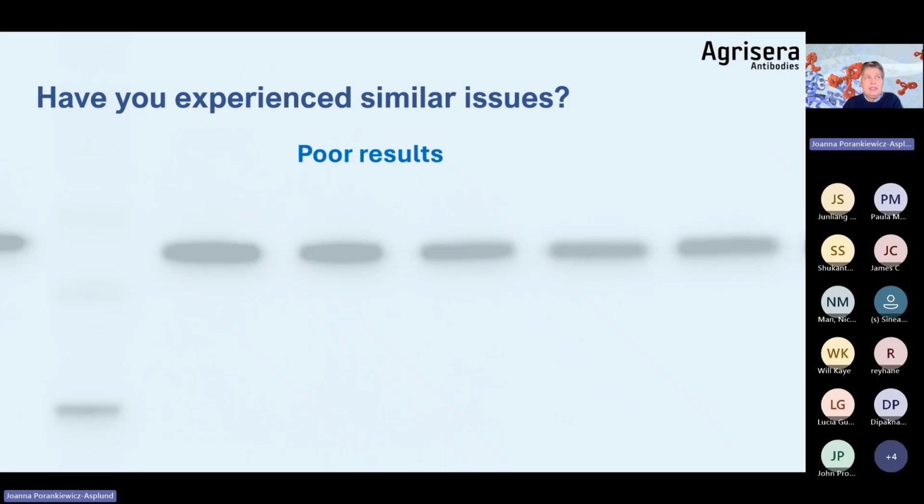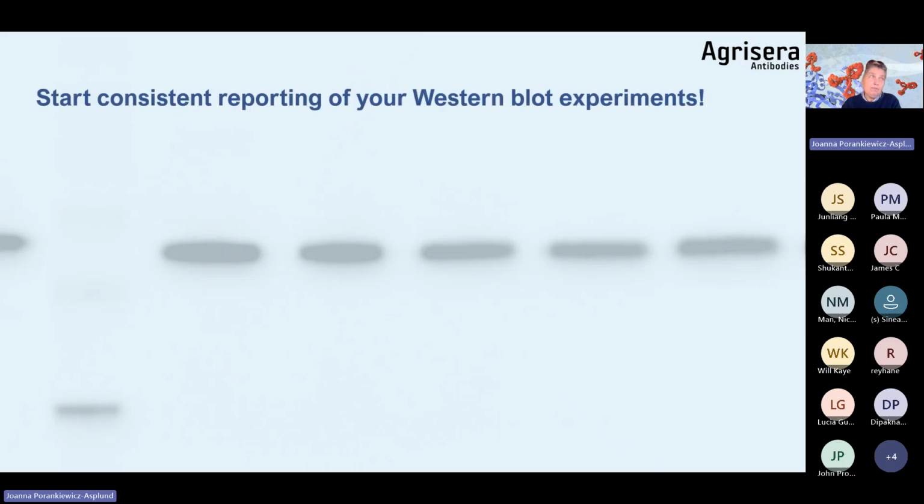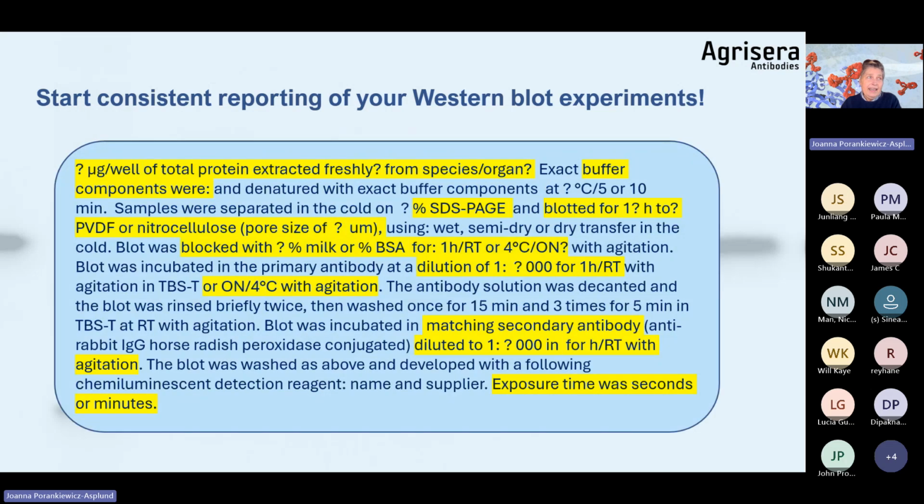So have you experienced poor results? Wrong molecular weight of your target protein? Maybe you're struggling with lack of reproducibility, and you maybe have a worse result with each blot. This is what I have seen. And what we are doing in our lab is consistent reporting of results, and we are doing it using this template, where we compare these parameters between each blot to find out what can affect the outcome.